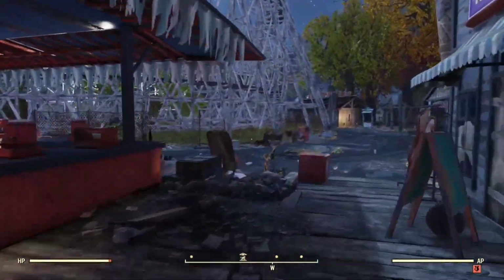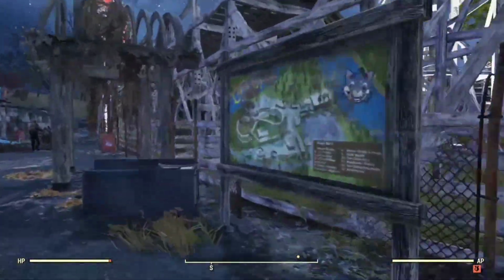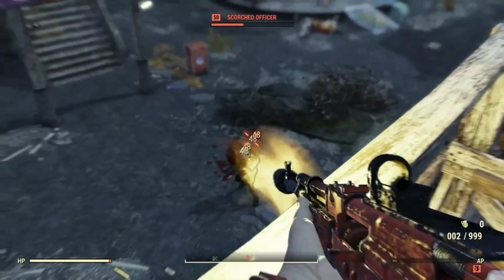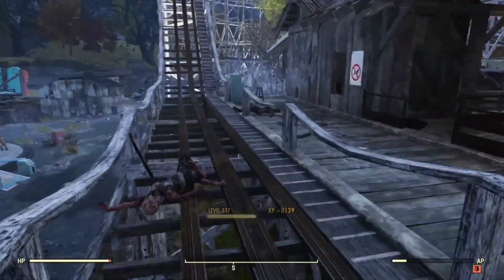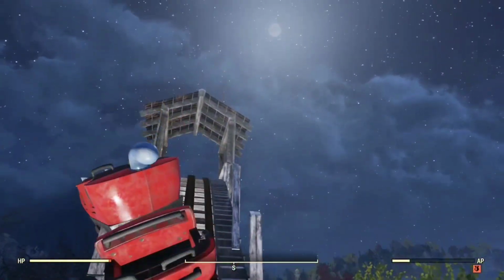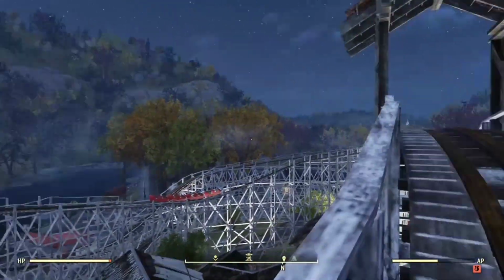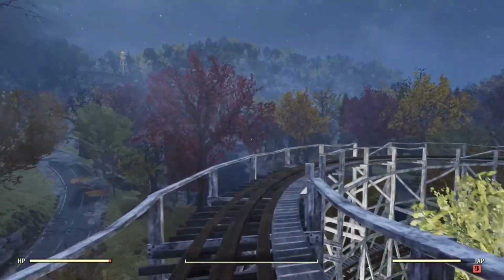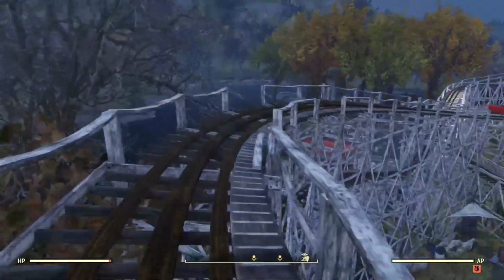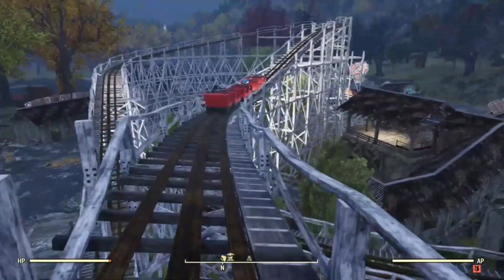Let's see. This is a good take on the little midway part of Camden Park. And there's the roundup. The tilt-a-whirl was on, I think, on the other side. There are scorched enemies around here. And you can walk the full length of this roller coaster. So I'm just going to walk around a little bit here. It's so pretty. The place where the real Camden Park is set is also in a really beautiful area.